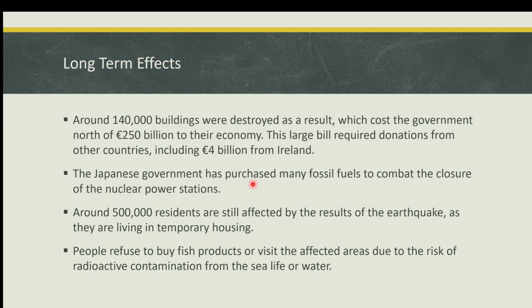So the Japanese government had to purchase a lot of fossil fuels, mostly from large producers like China and Russia. This also cost them more money. About 500,000 residents are still affected by the earthquake from 2011. Temporary housing still exists for a lot of affected Japanese people, as well as that people refuse to buy any fish products within the affected areas, mostly in Sendai, due to the radioactive contamination of the sea life in the water. So it was an absolutely devastating earthquake.